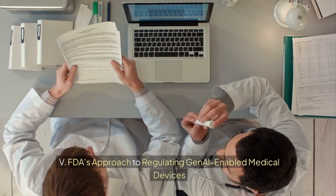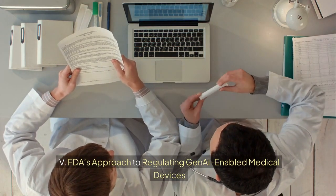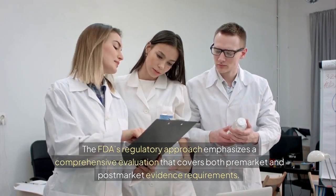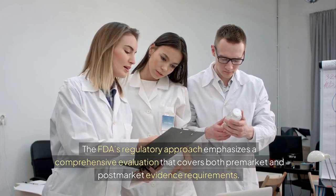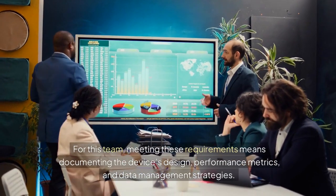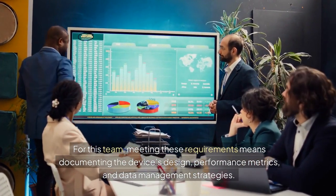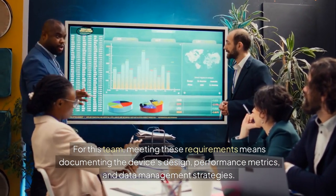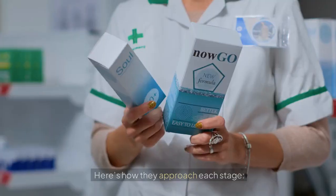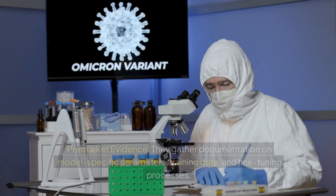FDA's approach to regulating GenAI-enabled medical devices. The FDA's regulatory approach emphasizes a comprehensive evaluation that covers both pre-market and post-market evidence requirements. For this team, meeting these requirements means documenting the device's design, performance metrics, and data management strategies. Here's how they approach each stage.